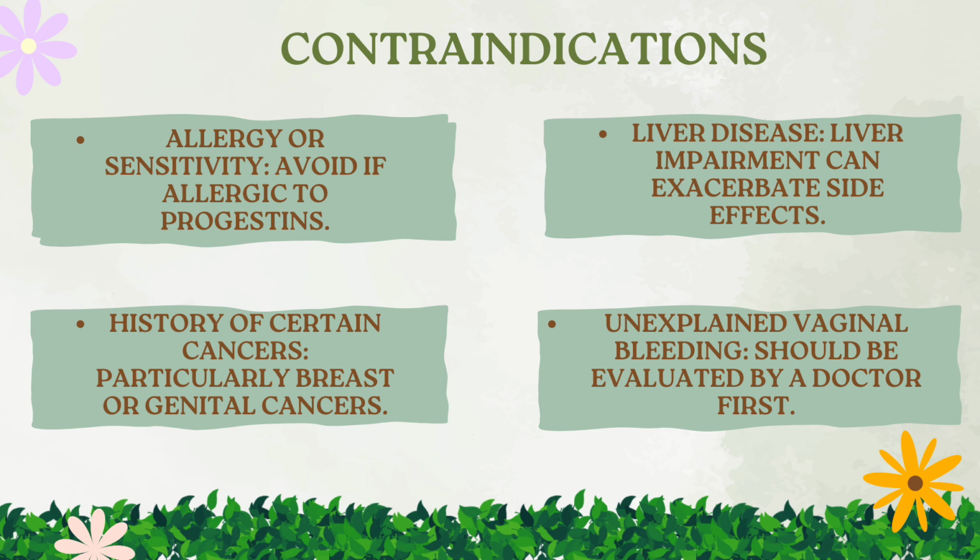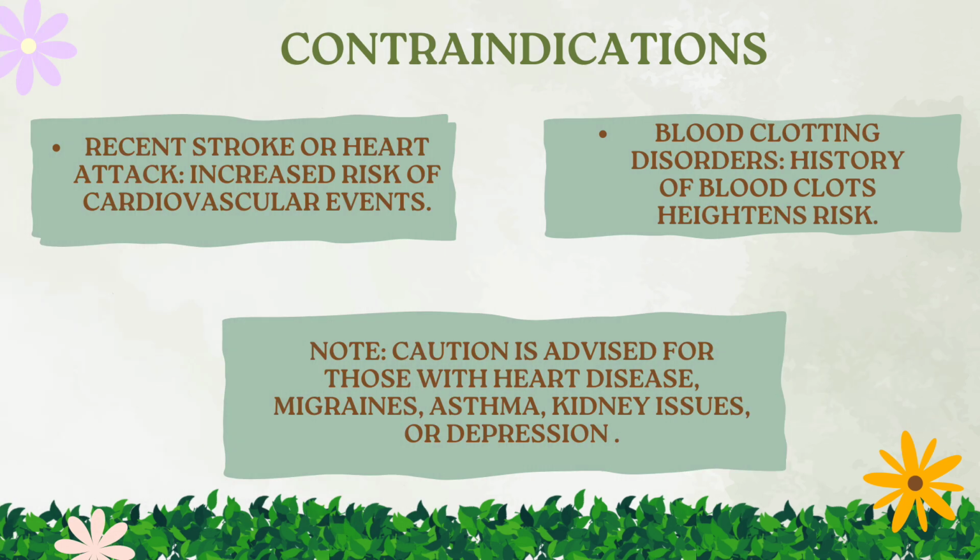Contraindications: allergy or sensitivity. Avoid if allergic to progestins. History of certain cancers, particularly breast or genital cancers. Liver disease: liver impairment can exacerbate side effects. Unexplained vaginal bleeding should be evaluated by a doctor first. Recent stroke or heart attack: increased risk of cardiovascular events. Blood clotting disorder, where a history of blood clots heightens risk. Note: caution is advised for those with heart disease, migraines, asthma, kidney issues, or depression.